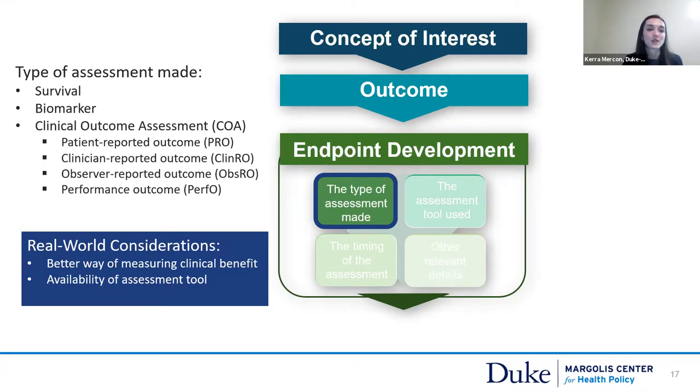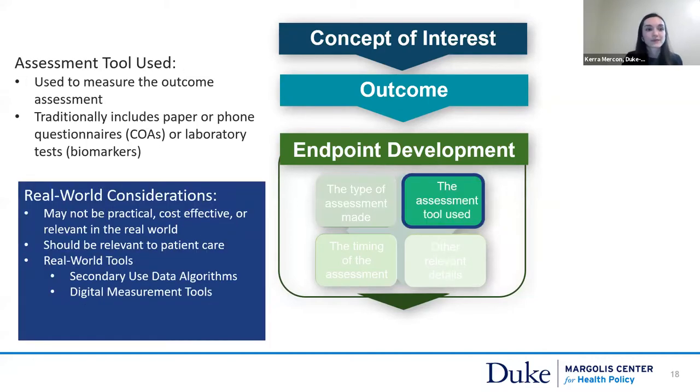And there are four types of clinical outcome assessments: patient-reported outcomes, or PROs, clinician-reported outcomes, CLINROs, observer-reported outcomes, OBSROs, and performance outcomes, or PERFOs. Oftentimes, the type of assessment made is going to be the same in the clinical trial versus the real-world setting, similarly to the outcome and concept of interest. But the type of assessment made could change if there is a better way of measuring clinical benefit in the real-world setting. It could also change based on the availability of the assessment tool.